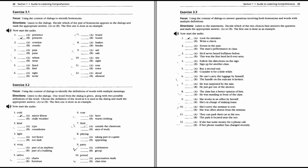Number 9. Good afternoon, Blue Dolphin Restaurant. Yes, this is Mr. Adams. I'd like reservations for 8 Friday evening. Fine, Mr. Adams. How many will there be in your party? Number 10. When is your composition class? Next period.